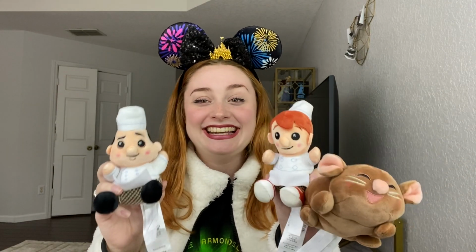But that's okay, I can probably trade for them. Hopefully trade for them. So these are the three that I got. I got my little rat ride vehicle, I got Linguini, and I got Gusto, and I think that my favorites are in that order, one, two, three.